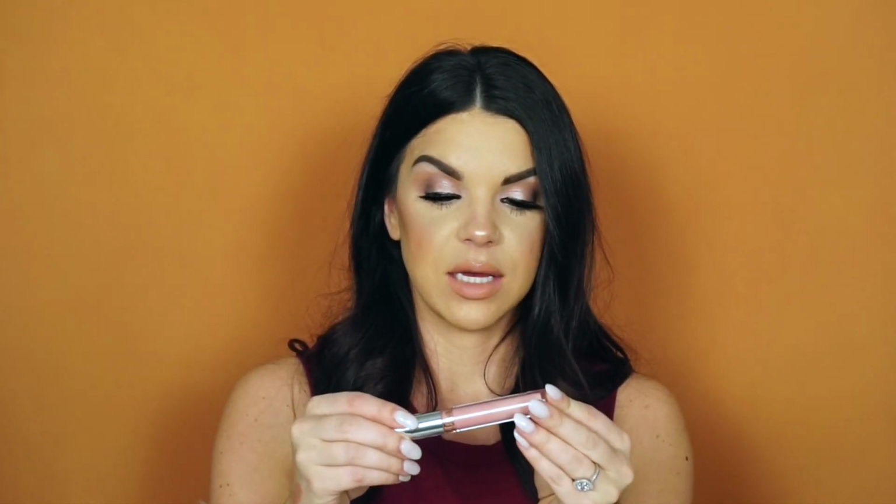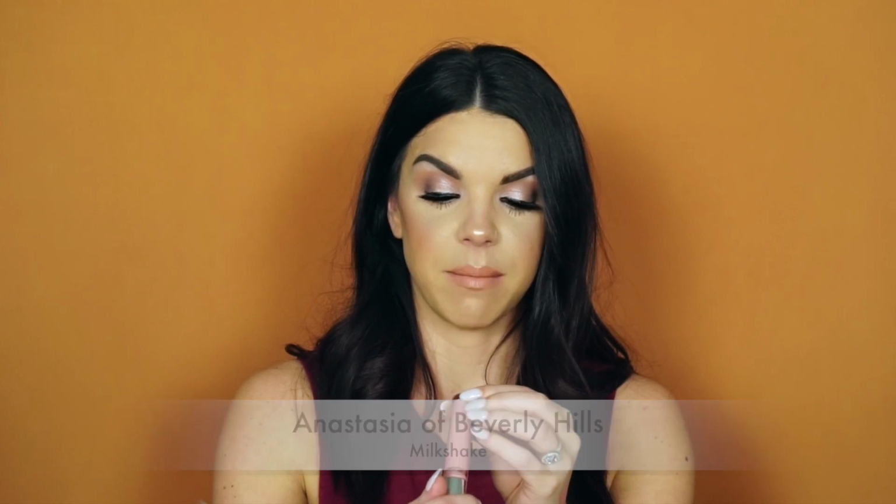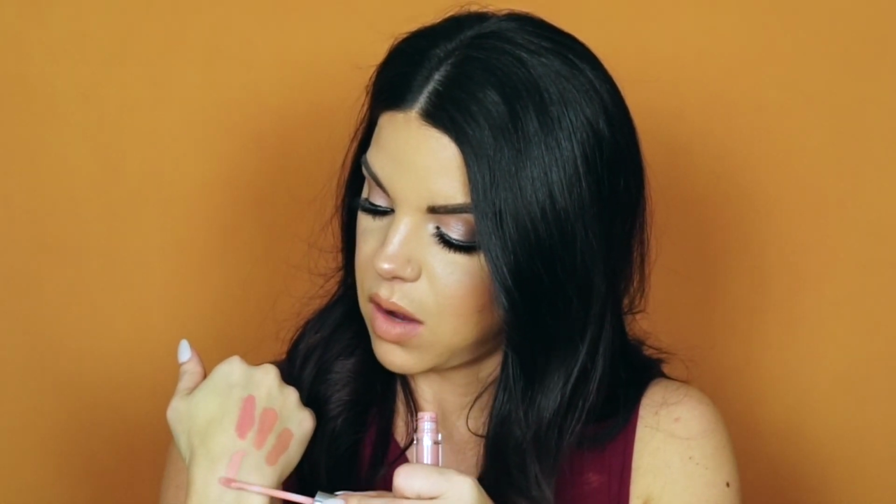Next up, this is a very light nude, and it is the liquid lipstick by Anastasia of Beverly Hills. This color is called Milkshake, and it legit looks like a milkshake on your lips. It is very light, ladies. So if you are darker complexion, this is probably not going to be for you. I don't know, it could be, but it is very light. I don't know if you guys can see that, but it is a beautiful shade.